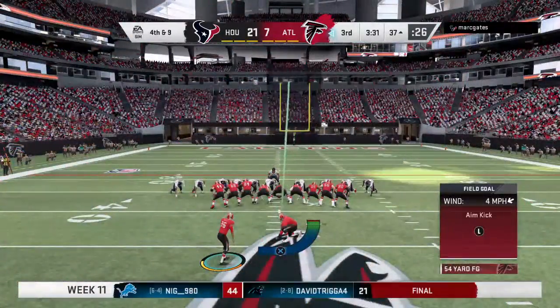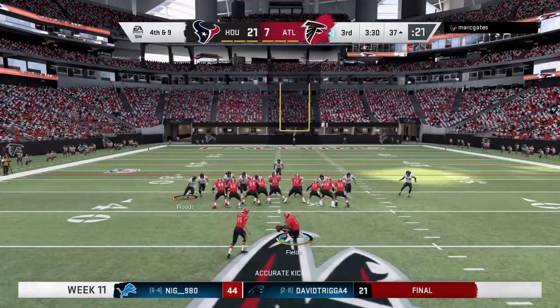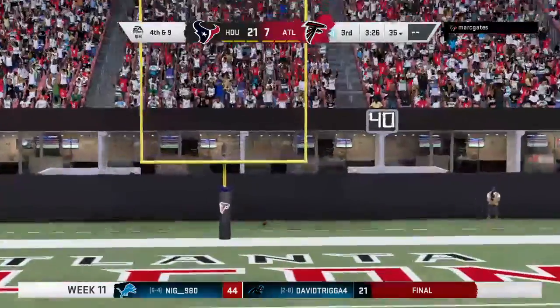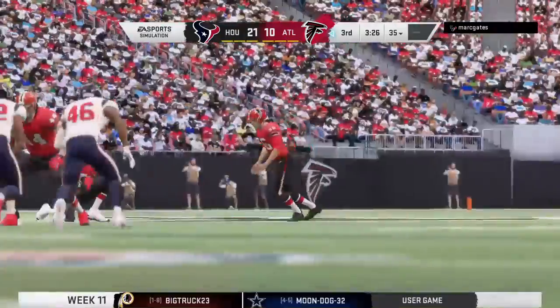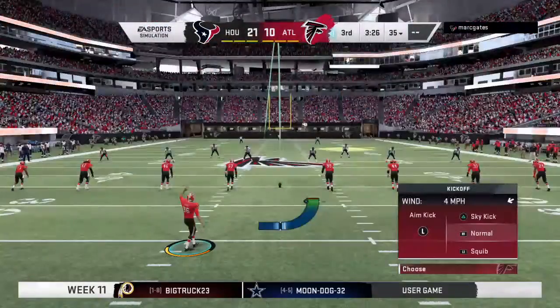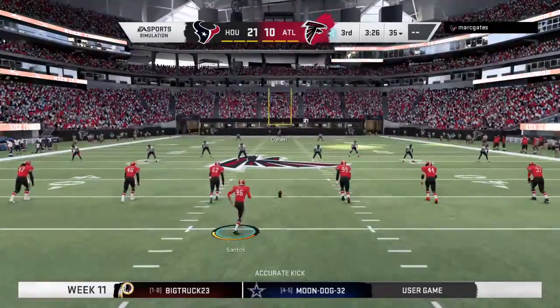So on comes Cairo Santos now for the field goal try. This from 54 yards away. And did he have enough? He did. He kept it online and managed to tuck it into the bottom right corner. And that will get the deficit now back down to 11. So not sure how they feel about that.